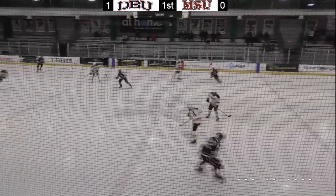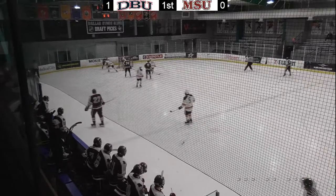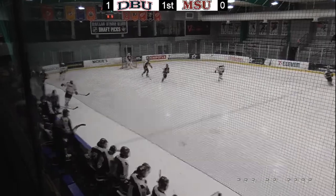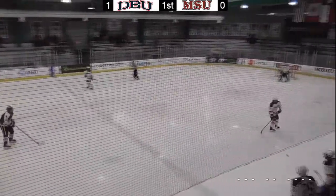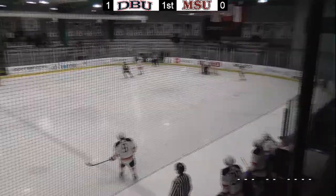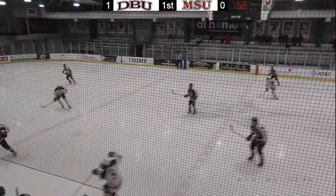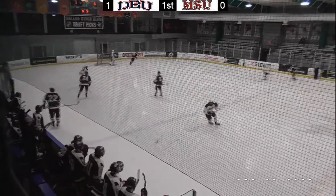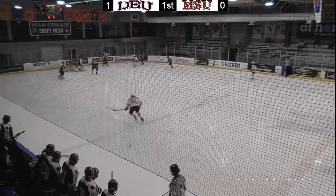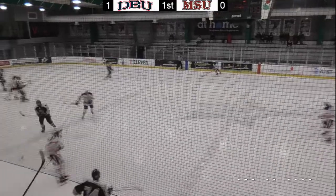Missouri State maintains possession, but that pass is intercepted. DBU going the other way with it. They'll send it in on net, and it looks like he decides to play it. And Missouri State able to get it out of the zone back into the neutral zone. It looks like we got a few changes of possessions back and forth here. Both teams now in the Missouri State zone. Picked up behind the net by DBU, centering pass, no one's there, and that gets poked out into the neutral zone. DBU forced to regroup.